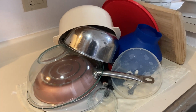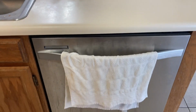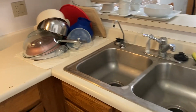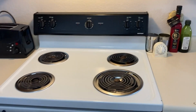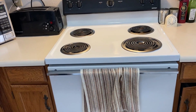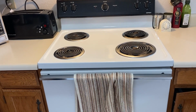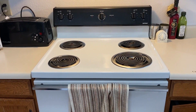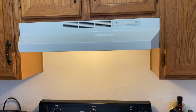I don't usually use my dishwasher that much just because I'm by myself. I usually just hand wash everything. And then I might upgrade this oven. The oven's been here as long as I've been here. So I might get a stainless steel one. I just don't know what my budget's going to be. But I would change that to stainless steel and change the hood up there to stainless steel just so it kind of matches the other stainless steel appliances.